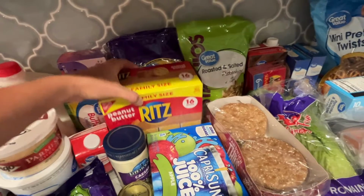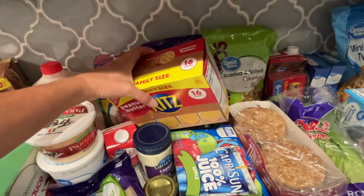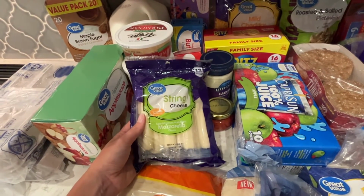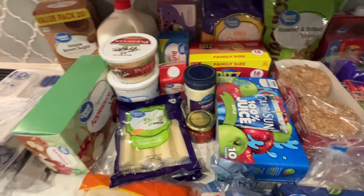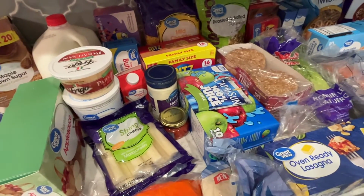For our soccer treat bags, for one of them, I'm going to put one of these little peanut butter Reese's packets, and then I'm going to be adding in the Capri Sun also. I got some string cheese to add to the soccer packets as well. And I also got some little chocolate soccer balls. I will grab them in a second and show you. Those will go in the treat bag as well as some other stuff that I have.